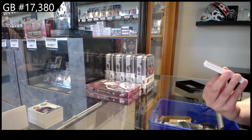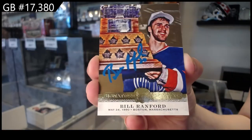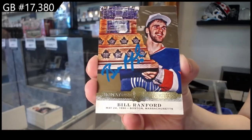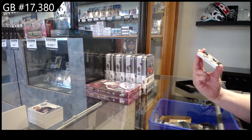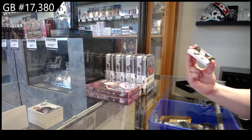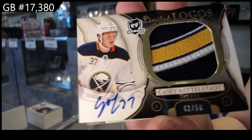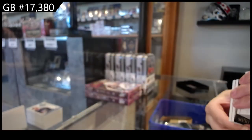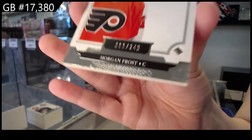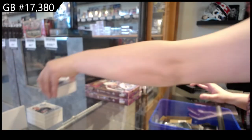Bill Ranford signature renditions for Ed Money. Limited logos patch auto number to 50 for Buffalo of Casey Mittelstadt. And Morgan Frost rookie class for Philly. There we go, ladies and gentlemen.